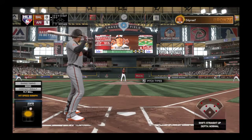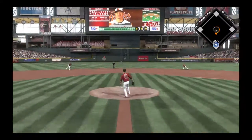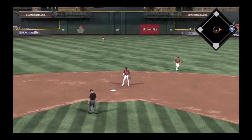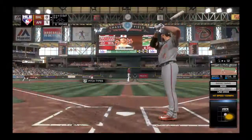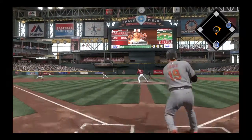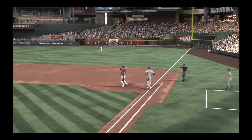Digging in, Manny Machado. His average for the year sits in the .280s entering play. Lined back over second, and that finds some outfield grass. It's a base hit. So the leadoff man is aboard to start out the inning. Here's Chris Davis now. He's hitting in the .270s on the season coming into this one. Here comes the first pitch. Hit on the ground out to short. One there. On to Goldschmidt. A double play.